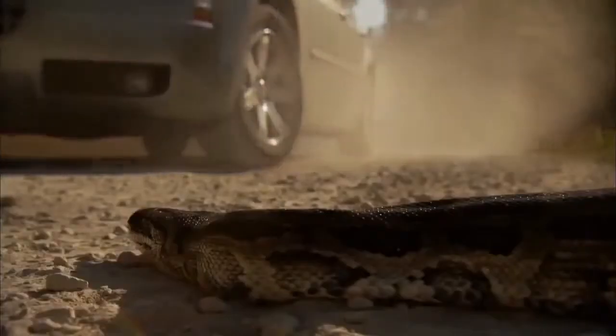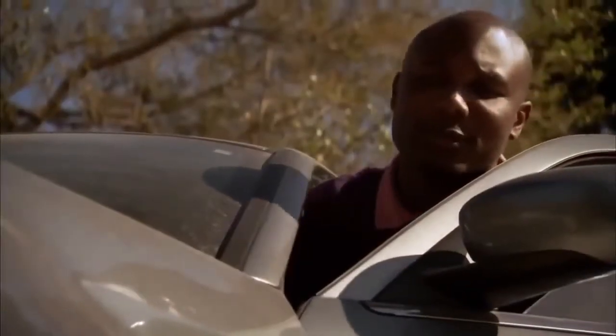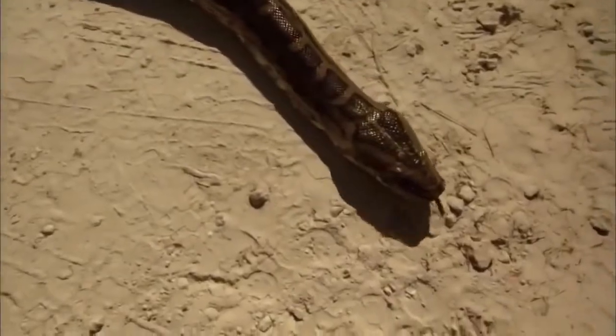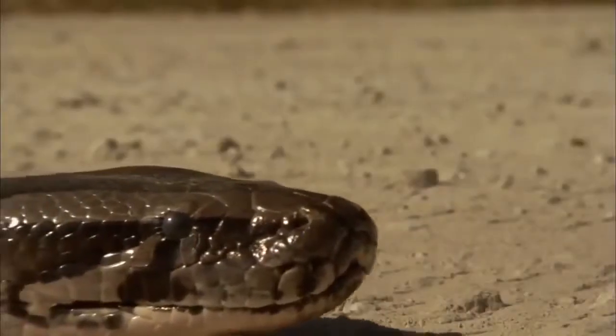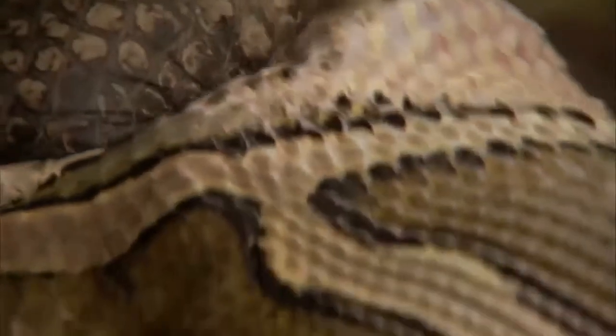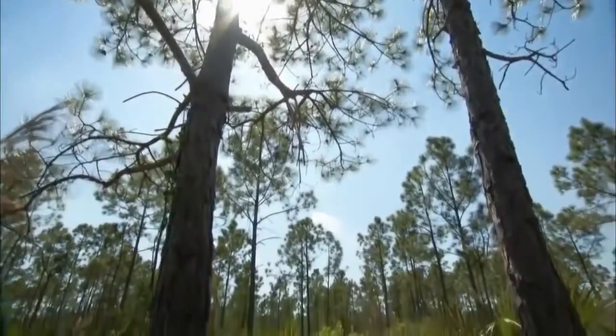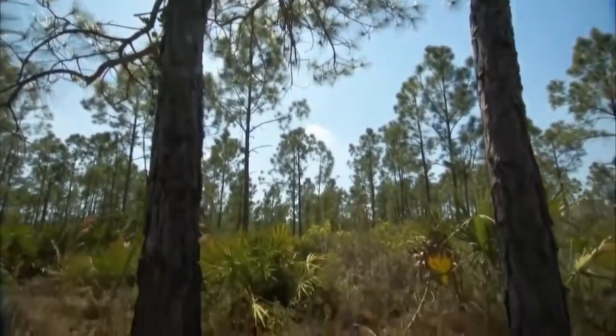In addition to traffic accidents, there is that chance that a python could attack a human. Burmese pythons aren't known to hunt people, but they do have the tools by which to kill people. So we do have to recognize that they are potentially a hazard. So are pythons here to stay in the Everglades? And if they are, will we be seeing even more of them in the future?